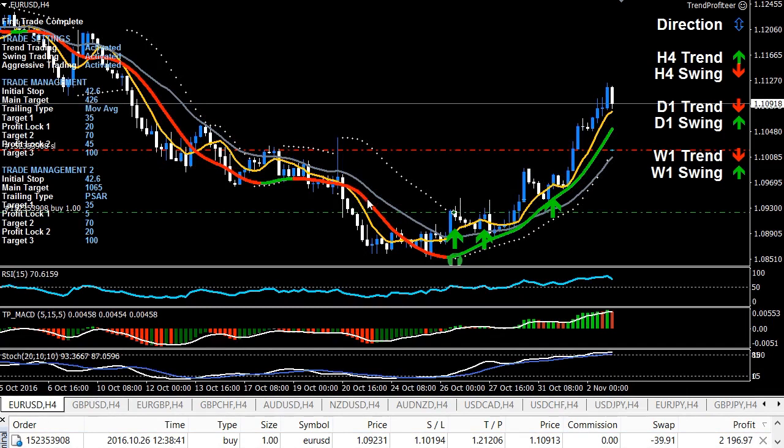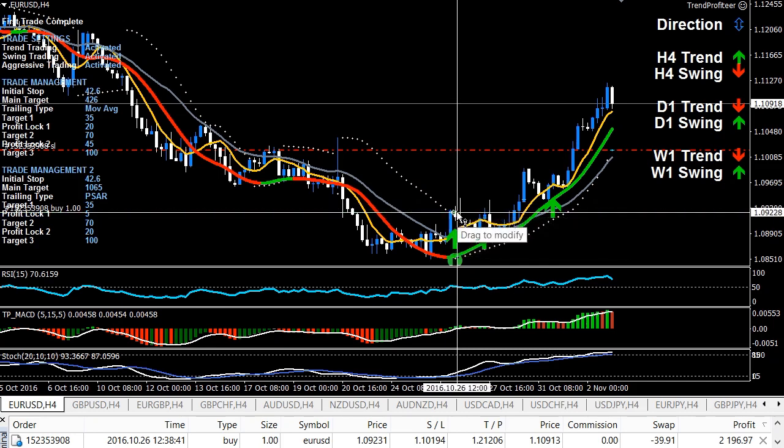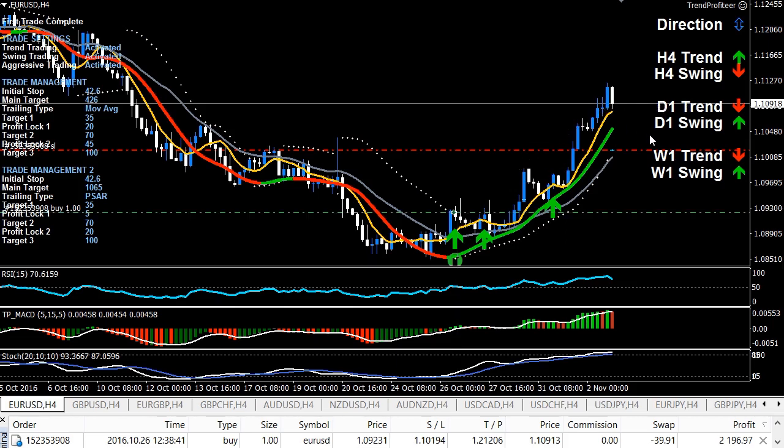Hey, I'm back. Wow, this has been a long trade. About 5.5 days I've been sitting on this trade. Thankfully, my Profiteer system's been able to do all of the trade management throughout this trade. Currently, I've got just under 100 pips locked in on my second position. The pair has gone almost just on 200 pips in profit and is currently sitting at about 170 pips in profit.